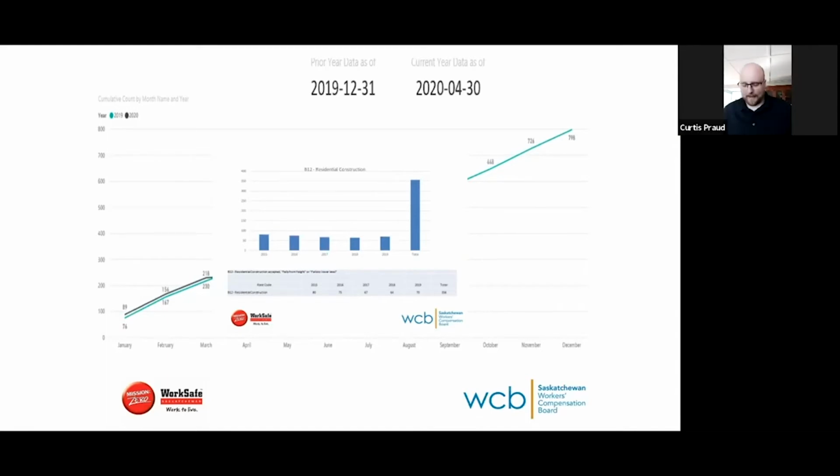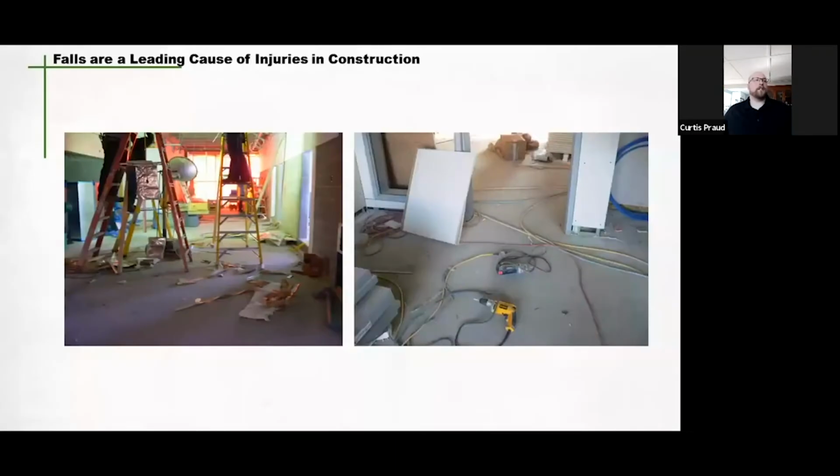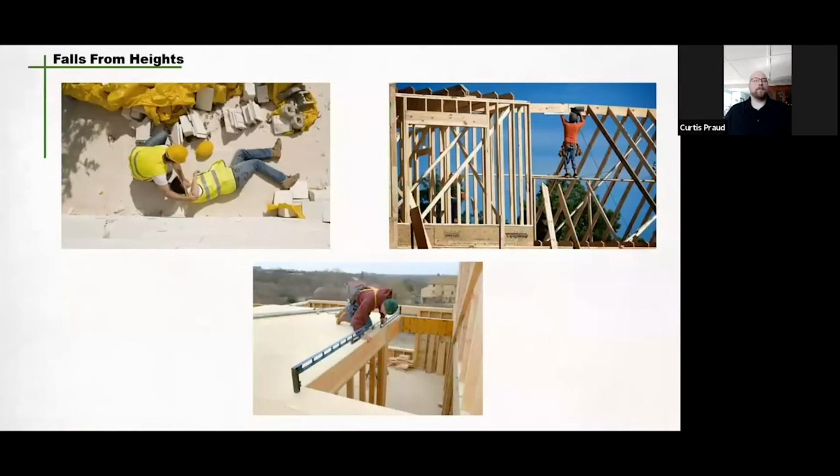Absolutely, thanks, Annette. And to continue on with that as well, like you said, falls in the construction industry are one of the leading causes of injury. So when we break down falls, we can break it down into two different categories: falls from heights and falls from the same level. Falls from the same level, I touched on that a little bit earlier, result from poor housekeeping, holes in the ground, slips and trips. So housekeeping is a big factor there. But falls from heights in the residential industry, without the proper controls in place, can cause serious injury or even death.